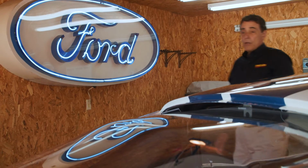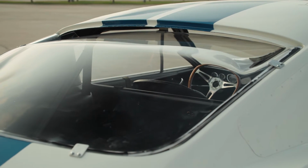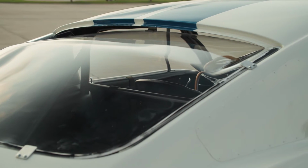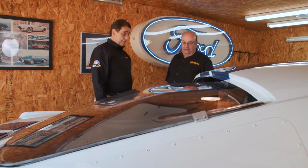Oh, and this too. The rear window, another R model feature. Notice the gap there between the window and the rear line there of the roof. Yeah, that lets any air pressure in the car have a chance to exit out. Again, looking for every edge to make these cars go fast. Take a look inside.